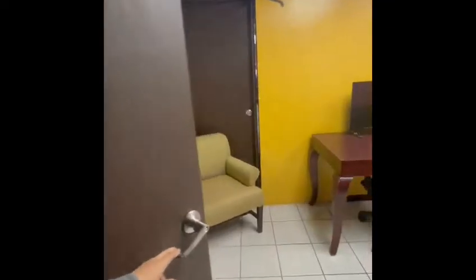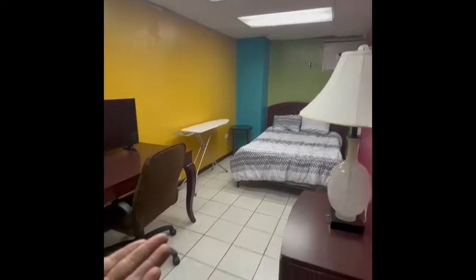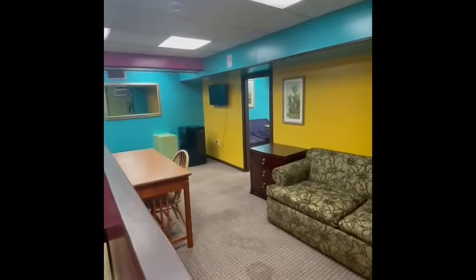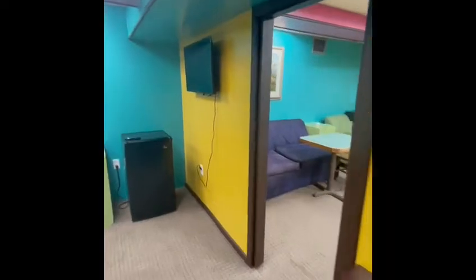Through private room 1 we have a television, a desk with its chair, and a queen-size bed. And through private room 2, here we will go upstairs. And here in the first part of private room 2, we have the sofa, a nightstand, a mini fridge, and a television right here.